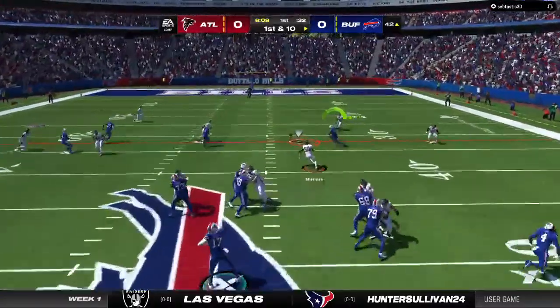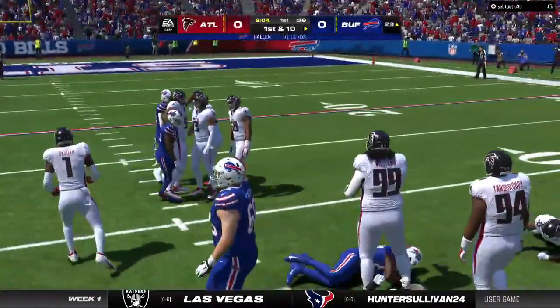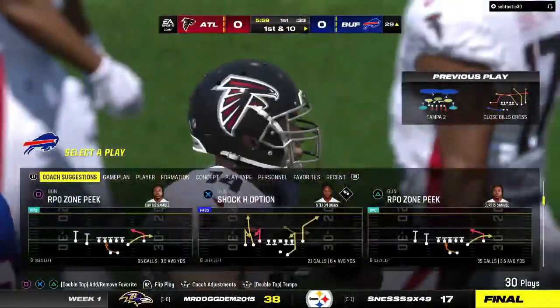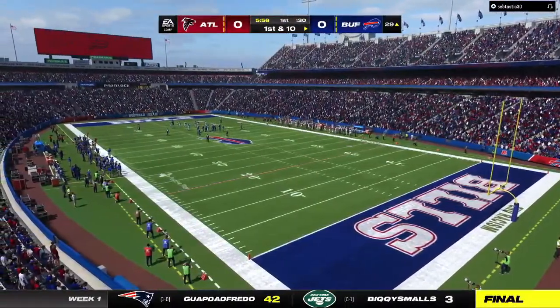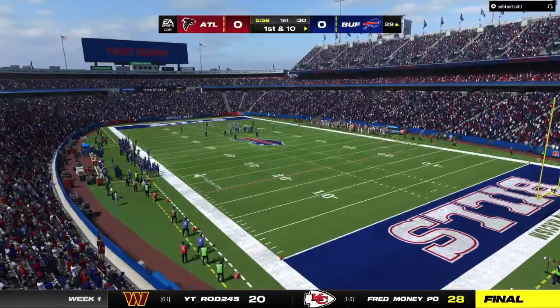So after the INT, it's Allen. This one complete to Curtis Samuel, and he's taken down inside the 30. It's a gain of 13 and a Buffalo first down. I know some guys, they love to start the year off with a deep shot downfield, trying to begin things with a home run ball. That might be the more exciting option, but I think that this was the smarter play.